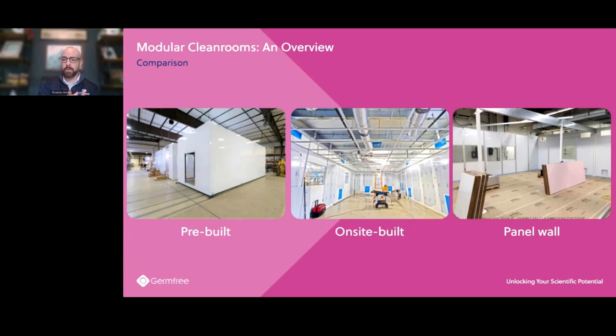Now, whenever we do a pre-built, we are doing more of a factory acceptance test before it ever leaves our facility as well. So what that means is that your team would actually come down, they would evaluate the facility, make sure that everything is working properly. We're getting the air changes that we want. It's maintaining pressure. If we're doing a biocontainment facility, we're going to do pressure decay there on site as well. So all of these things are done before it ever even leaves our facility.